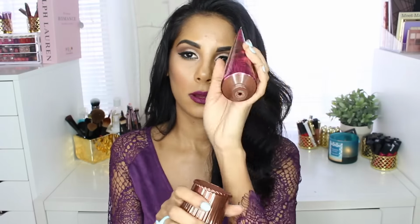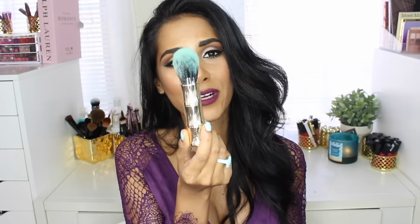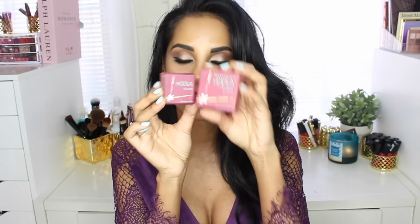This one is a bronzing and contour brush. I'm obsessed with this, guys. You have to see the packaging. It's like a little palm tree or a bamboo. I love it. It's so soft as well. And it's my favorite color, turquoise. Last but not least is a mini Hoola Benefit bronzer, which is so adorable. It's extremely tiny compared to the original size. So cute, so cute. Again, thank you so much, Benefit. Can't wait to try these out.